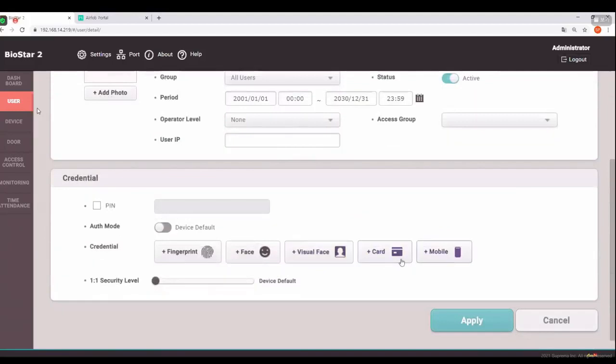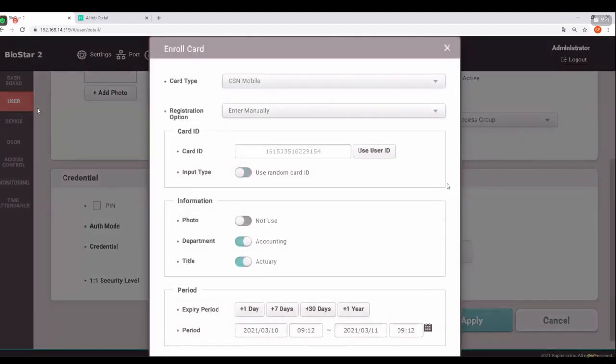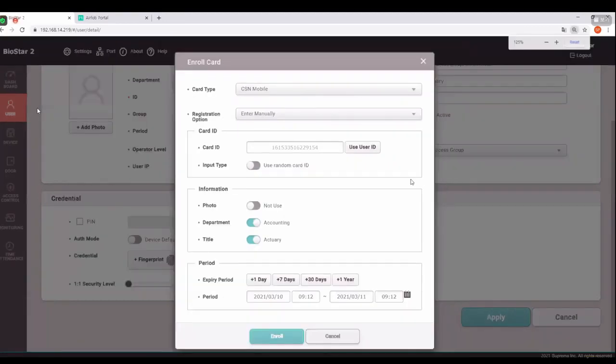And this time I want to forget to give my access here. And when I go to issue the mobile credential, you see I have some more options here. So I can specify the date of expiry of the card. If I wanted 10 days, 1 year, or custom, whatever I would like, I just select.